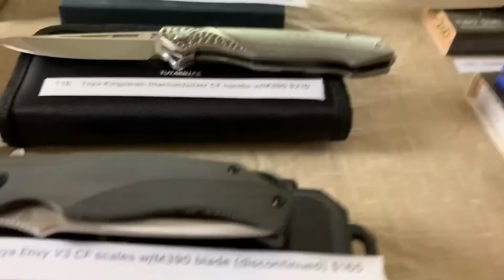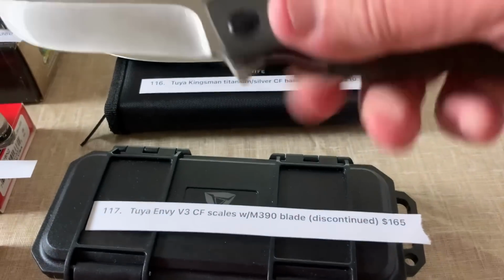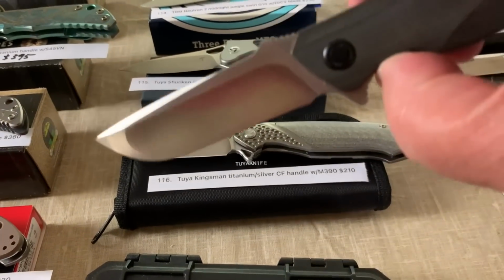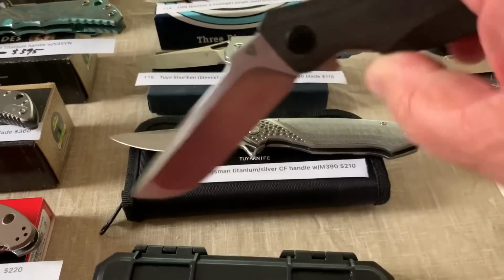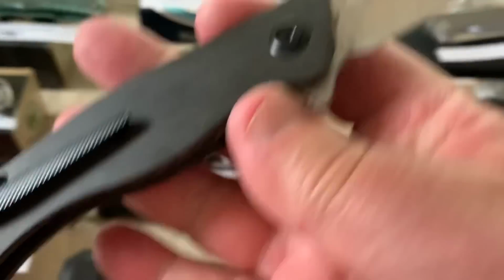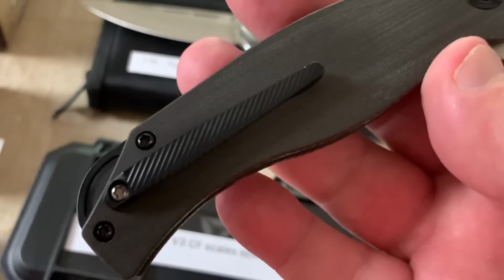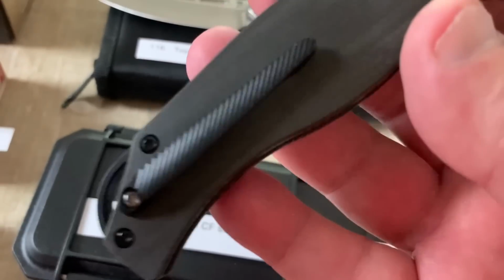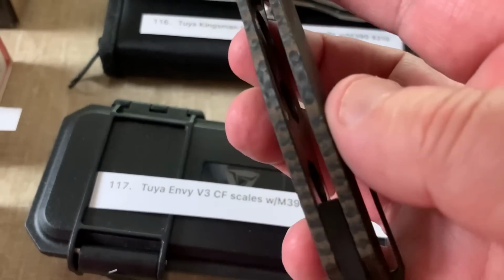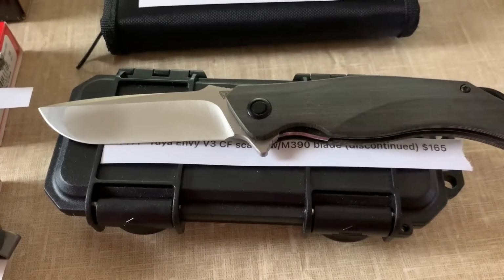Got the zipper pouch. And this one is the NV3 in carbon fiber, M390, discontinued, $165. This is a Dave Warren design, actually. But this is the NV3. So you had the NV, the NV2, this is the NV3. This has carbon fiber scales with titanium backspacer and pocket clip. But the carbon fiber is interesting. And yeah, it comes in a hard box.